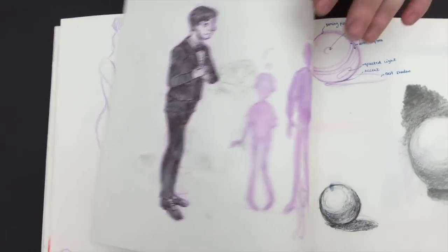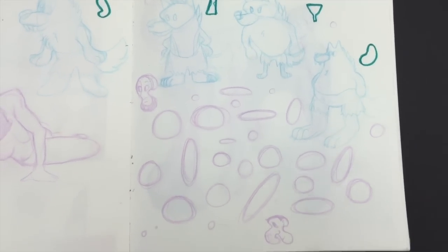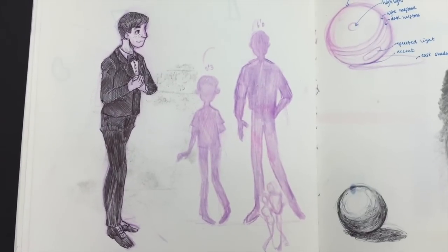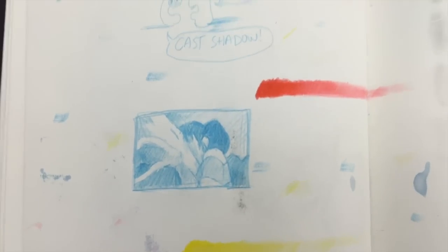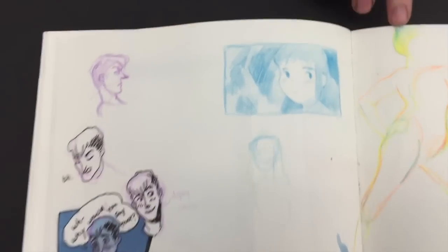I think I skipped a page. It's more character design. Fun stuff. Beautiful shapes. Modeling factors, matching values, 3-value studies, all stuff that you have to do in math class.